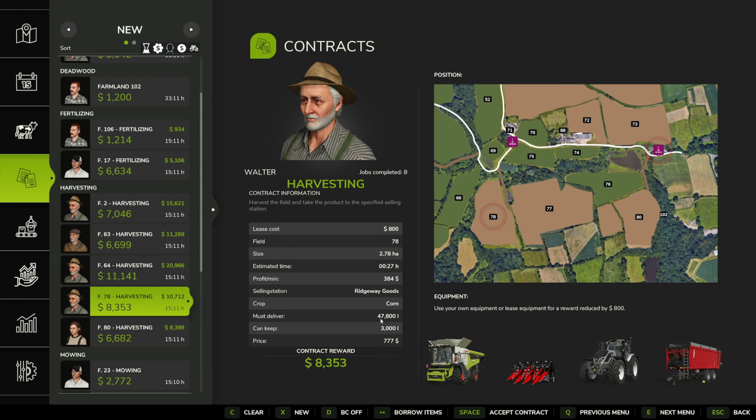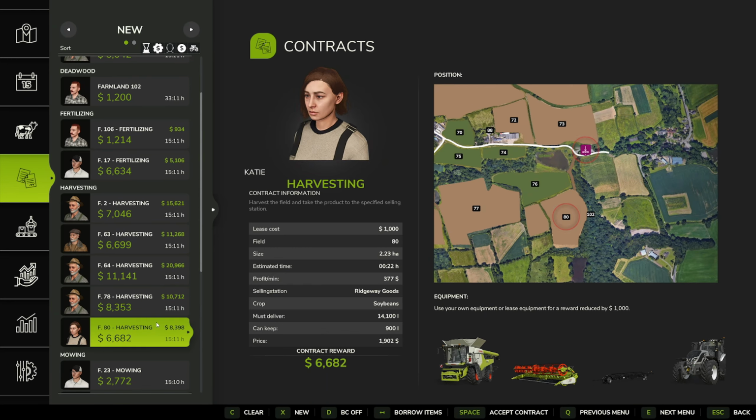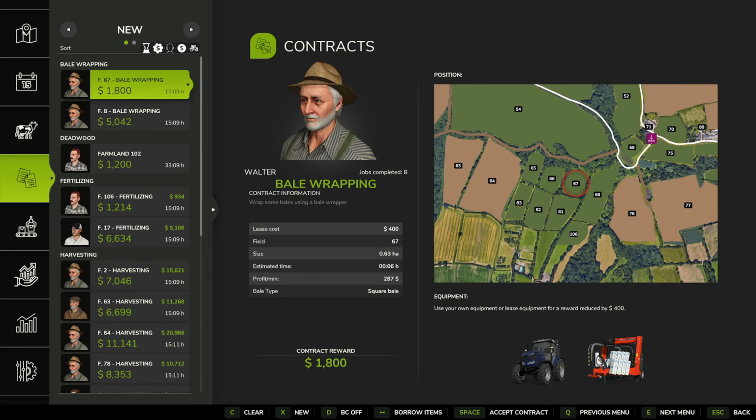Must deliver 47,000 liters. So it's a 50,000 liters total. I'd have to keep on top of that pretty well. I think I won't do any. That's what I'm kind of leaning towards. Maybe if I have a bit of time, I could do the Deadwood one, because that one's really easy.